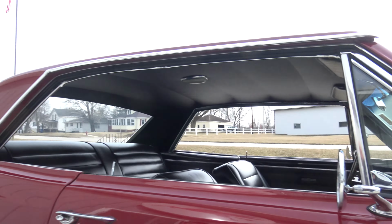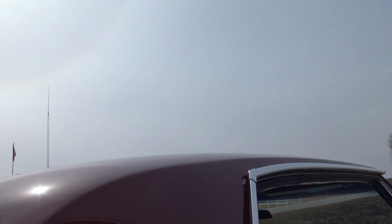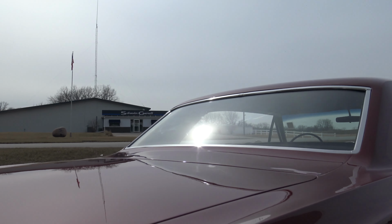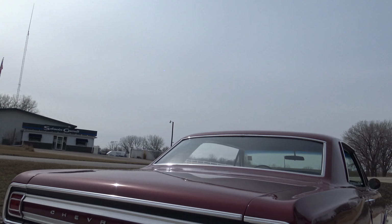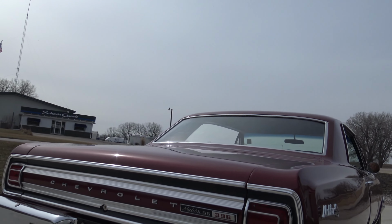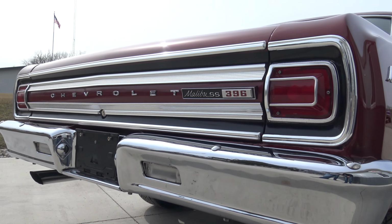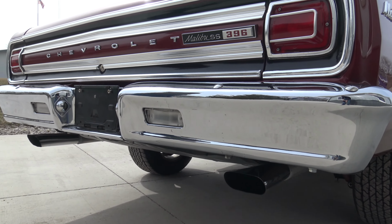I love the paint color on this too. It's really a dark, deep red. A little metallic in it. Again, as we go down here, the sun was really shining when I was out here wiping it down, it does have a lot of metallic in it. Just a beautiful color. Isn't the back of this car fantastic with all that chrome? The little black around here just makes all that Malibu SS 396 just pop, doesn't it? I like the exhaust tips. It's nice.